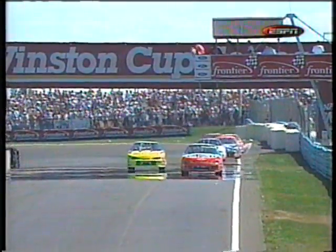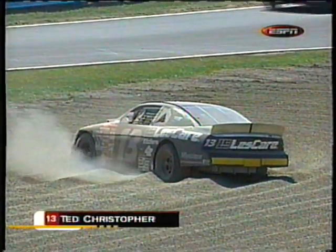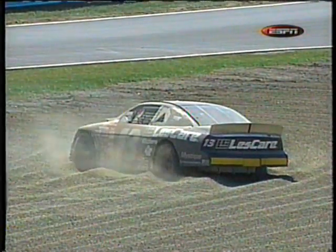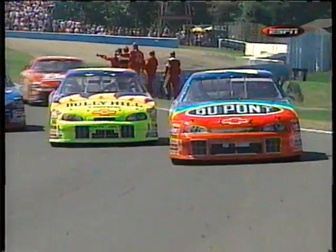Off of corner number 11, for the 5th consecutive time, his 5th win of 1999, 47th career win. It comes in his 210th start. And bad trouble up here off of turn 10. Ted Christopher is off course down in the sand. We understand that Dale Earnhardt is also damaged. A lot of styrofoam all over turn 11 back here.